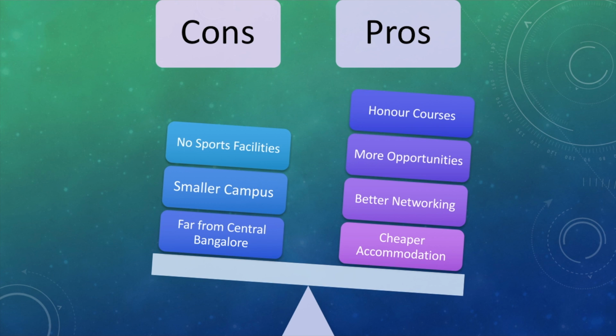Another con is that yes, the campus is smaller. It is, I think, a 2-acre campus compared to the main campus, which is around 25 to 30 acres, or the Kengeri campus, which is around 65 to 68 acres. From a student's point of view, I think it has all that a student needs. But even though there is greenery, you would not have gardens where you can sit, and a lot of other things in terms of space are not there.